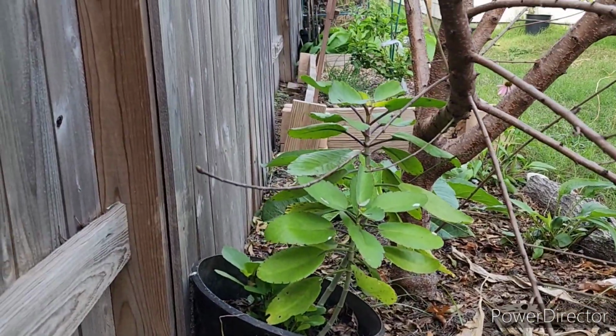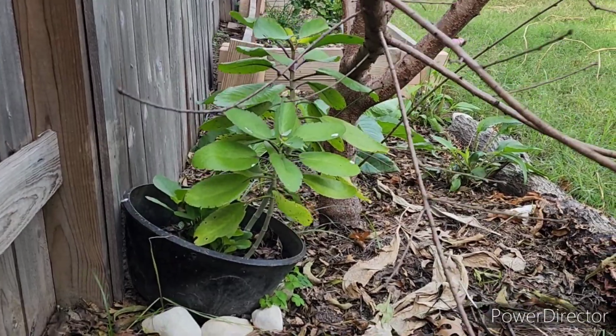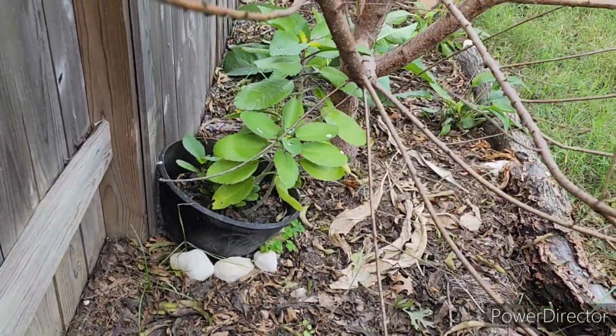This is a leaf of life plant. It loves being tucked in right there, and that's about it for that.